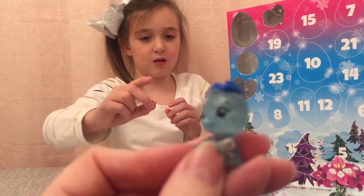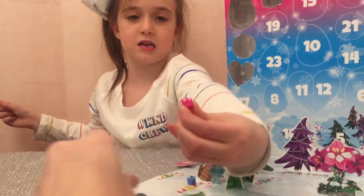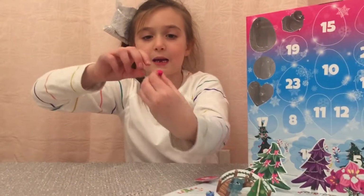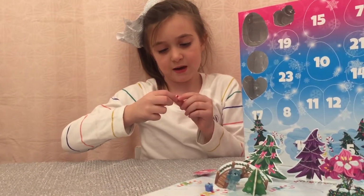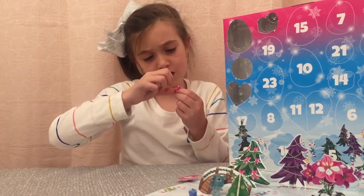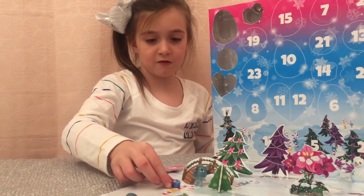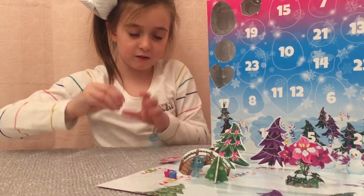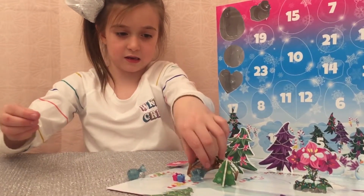And then we have a little Christmas present. Cute. Here you go. Oh, and another present. It's pink, and so it's hot pink. It's like a purplish, pinkish, and then like pink for the bow, and then light purple in the middle for the bow. Cute. Now we have 2 Hatchimals and 2 presents.